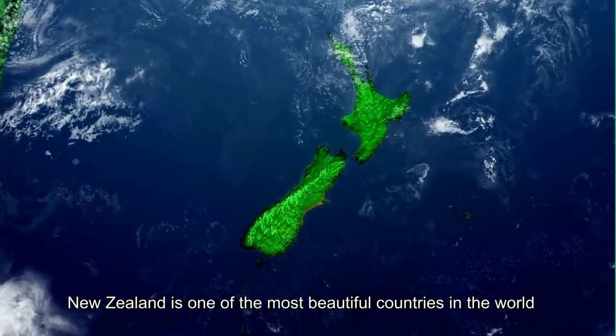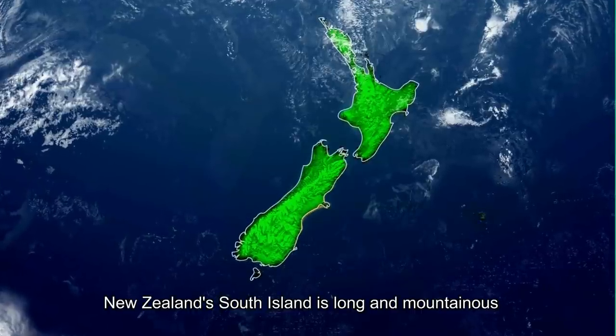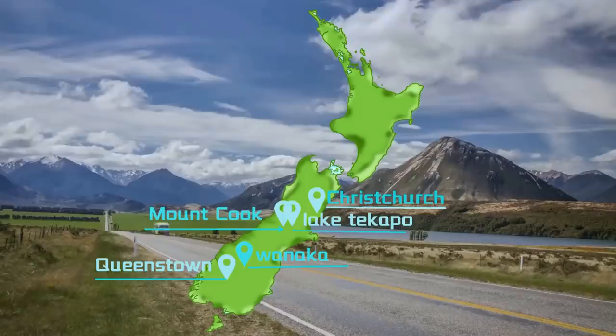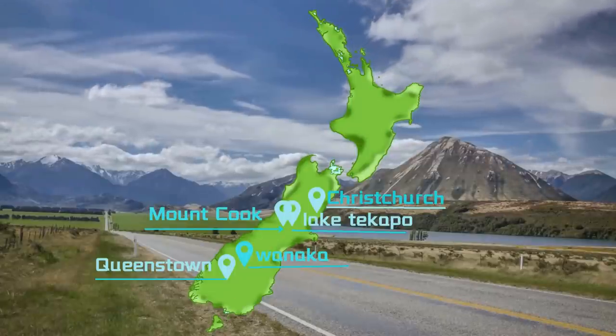New Zealand is one of the most beautiful countries in the world. New Zealand's South Island is long and mountainous, with three prime tourist routes designated by location: the East Route, the West Route, and the Central Route.